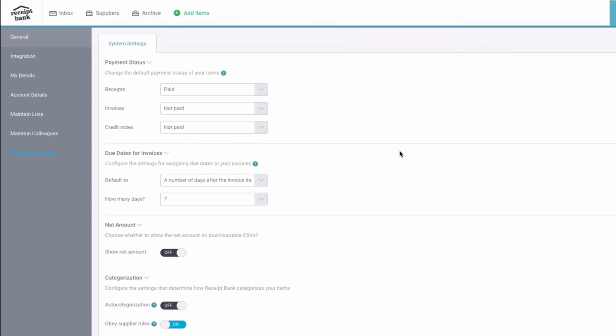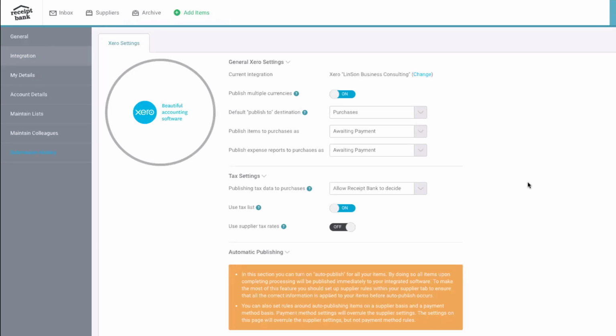Can I get you to scroll up to the screen and click on integration? So here we're looking at the integration tab. So if I can work through this, you've integrated with Xero, you've got publish multiple currencies turned on, you've got default the publish to destination being purchases, publish items to purchases as awaiting payment, and publish expense reports to purchases as awaiting payment. So what was your thought process on that?